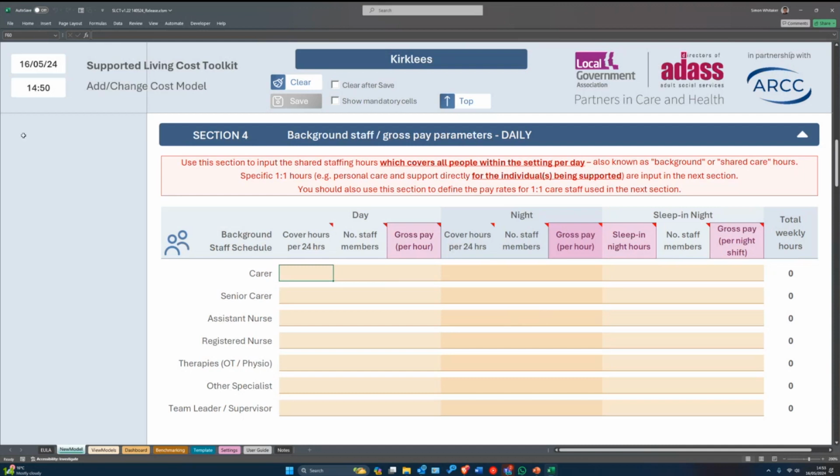So this section here, and you can see the column that's highlighted in pink, is gross pay per hour. You can see we've got a number of different levels of staff down the side. We've given you a table with some suggestions of different types of staff. And for each of them, we've got 3 sets of columns. We can do day, night, or waking night as you might want to call it, and then sleeping night. So you can specify the parameters for each one of these separately.